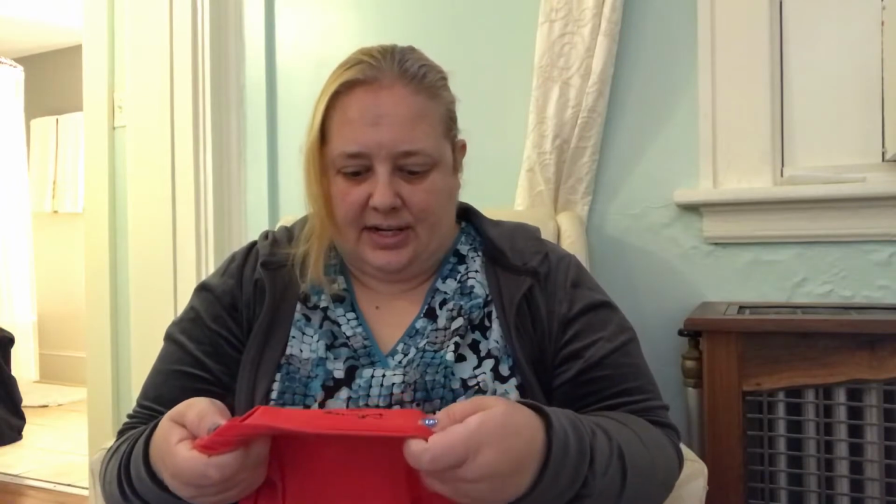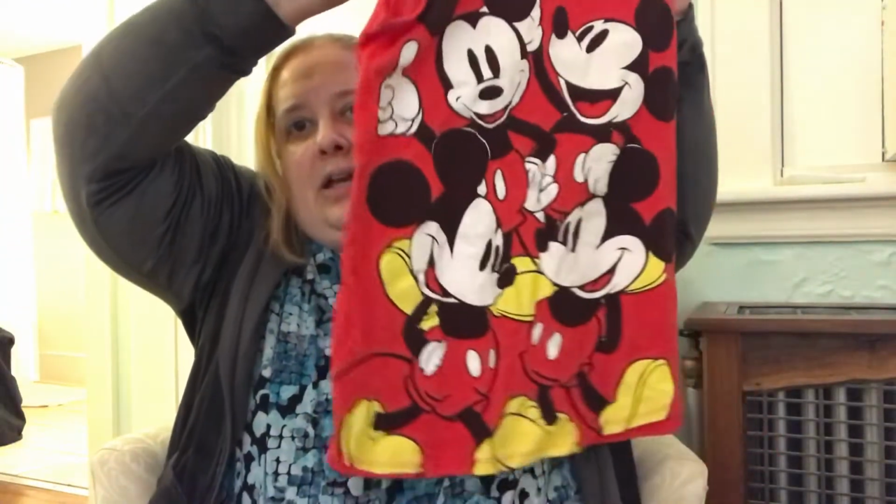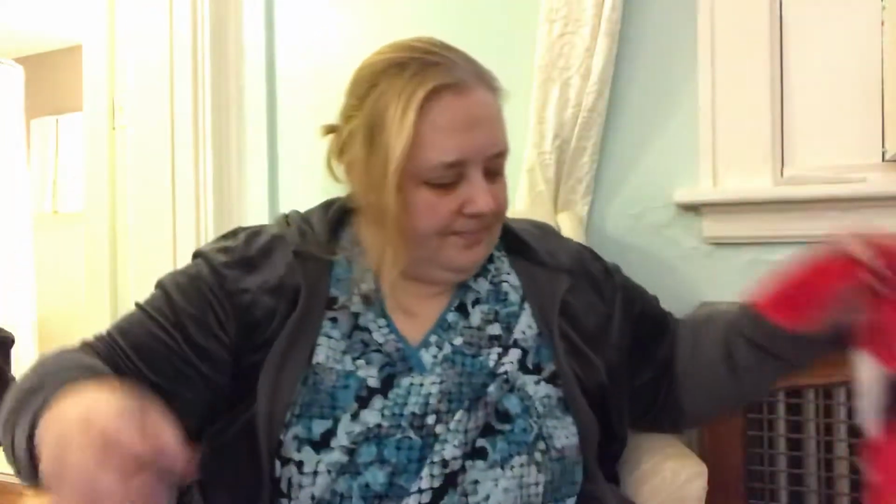And then, because I love love Disney, I got this. It is a tank top, Disney medium, or 7 to 9. It just has Mickeys on it, and the back is plain. I got a lot of t-shirts, not gonna lie. Some of them are a little explicit, so I'm sorry. But I'm pretty sure they're gonna sell well.